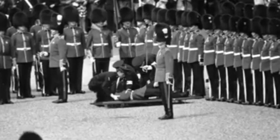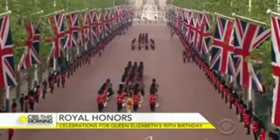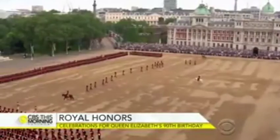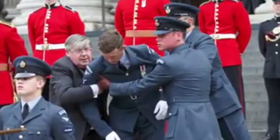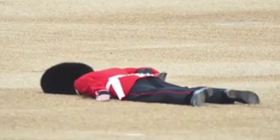And Royal Guards have struggled to stay standing for decades. More recently, in 2016, no fewer than 2 guards fainted during the first 2 days of Queen Elizabeth's 90th birthday bash. The first casualty of uprightness fell to the ground outside of St. Paul's Cathedral, and the second dropped during the Trooping the Color Parade.